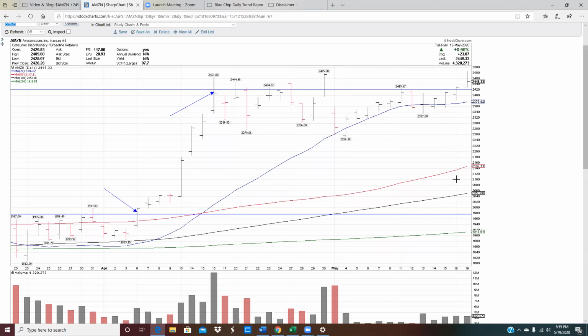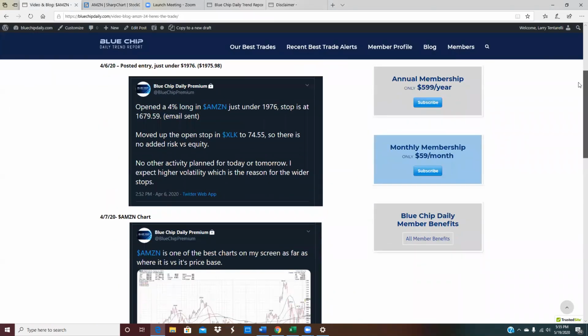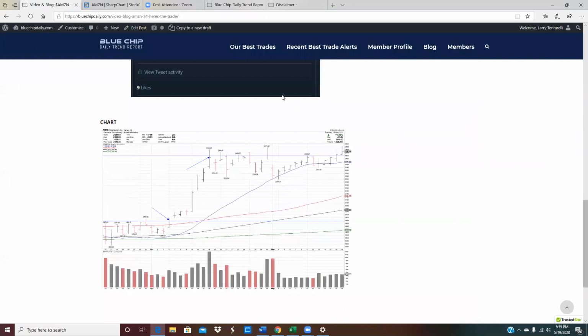Sometimes what will happen is the trades will come back down and I'll give some back at the end, but that's fine because what I want to do is once I get into these positions is I want to push them as far as I can. So you can go back and take a look. The blog will walk you through the screenshots for the entry, the next day chart analysis, where we dialed back a piece, and then there's the chart itself.